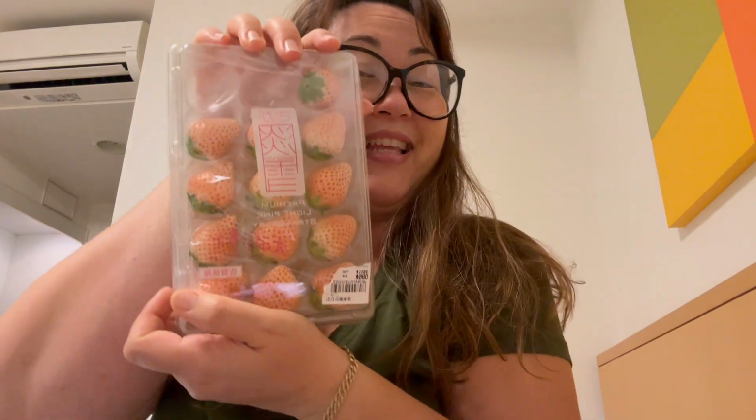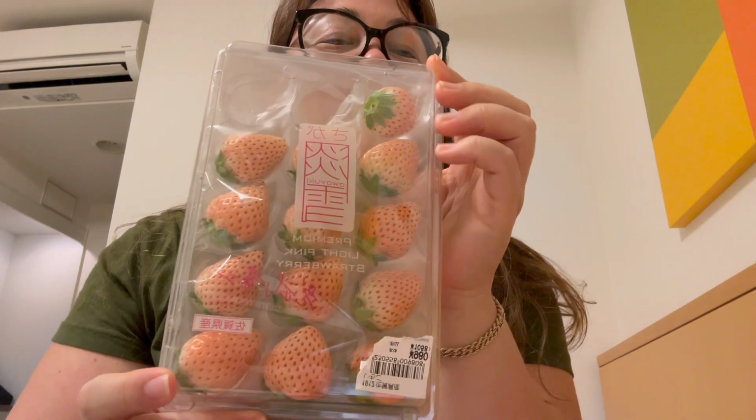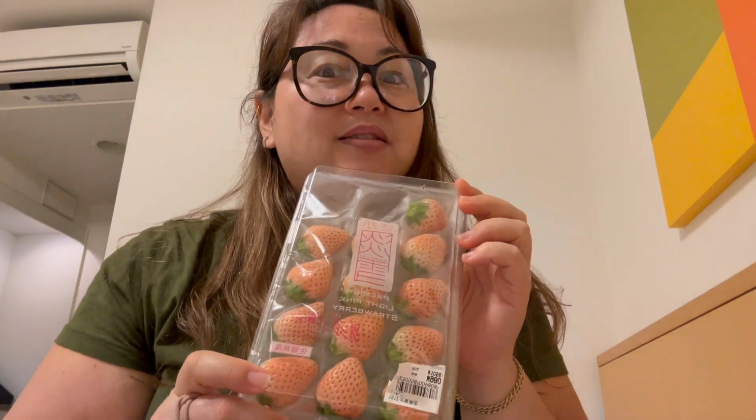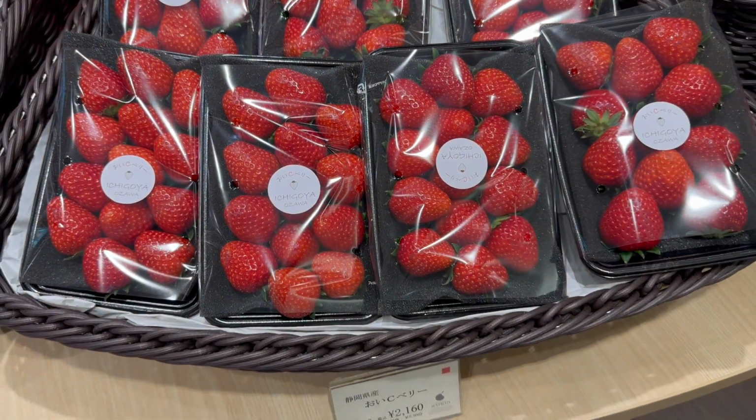At that grocery store too, they also had these guys, the light pink strawberries, and I couldn't help myself because I've never bought these myself. I don't even think I've ever eaten one of these. And they were actually not that bad. These were $10 for this package. Oh, and this one was also $10 as well. This was the cheaper one. They had a more expensive one, which was like 20 bucks. But I decided to just get this one because, you know, anything's better than the US, right?